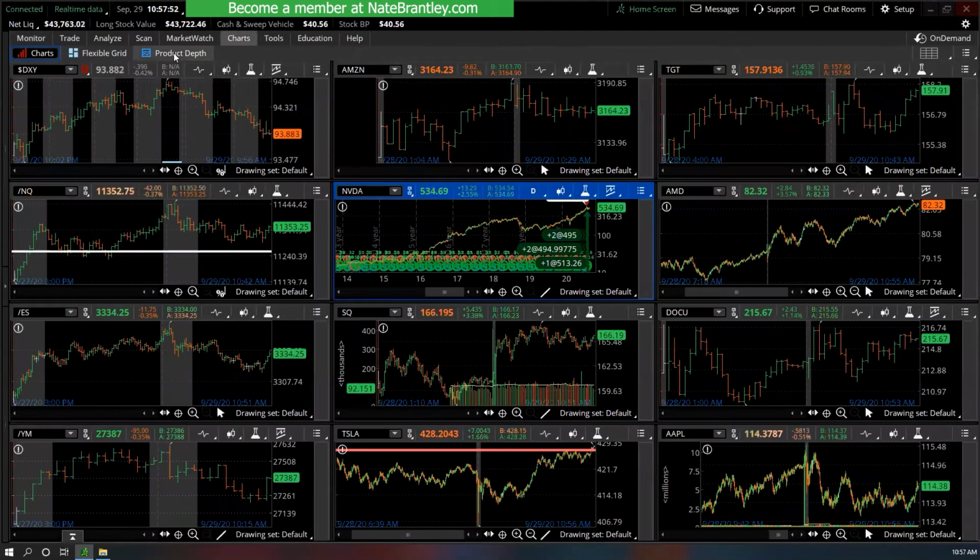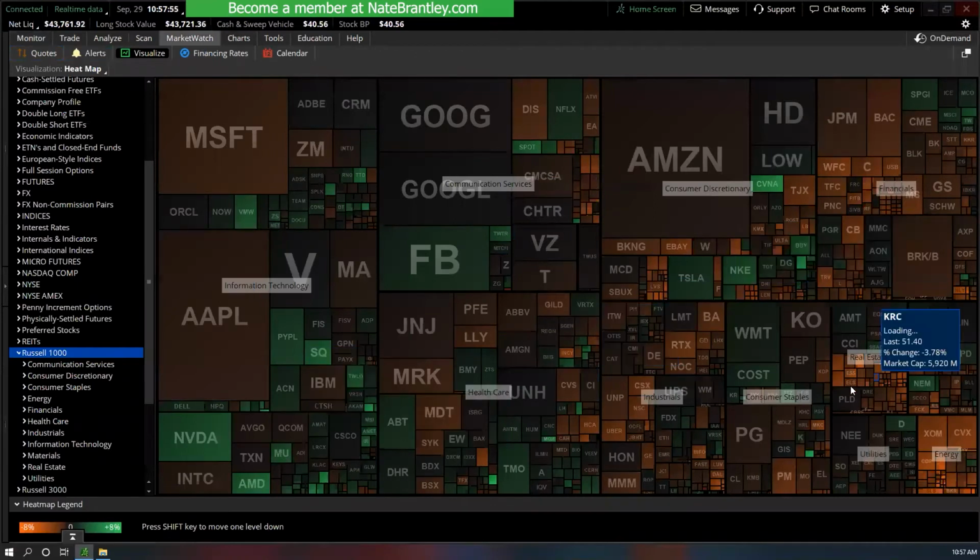Hopping back over to the charts. Quick look at the Russell 1000. You can see some of the big megas are off a little bit.